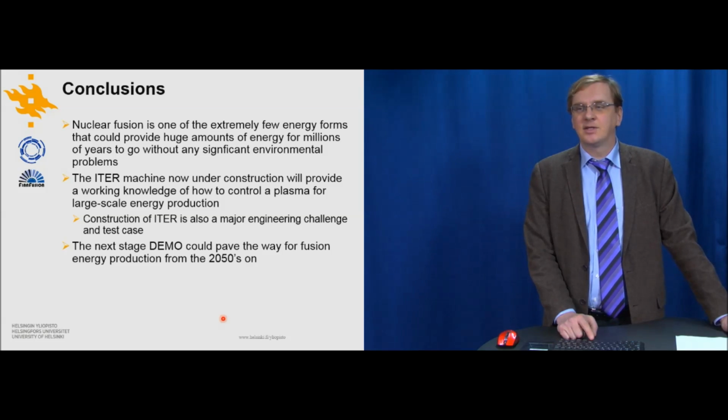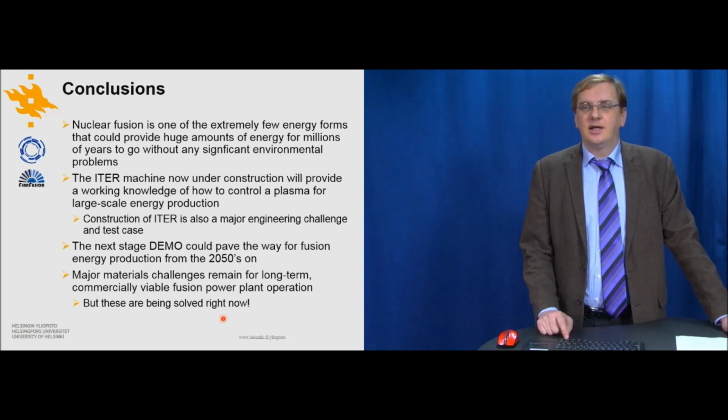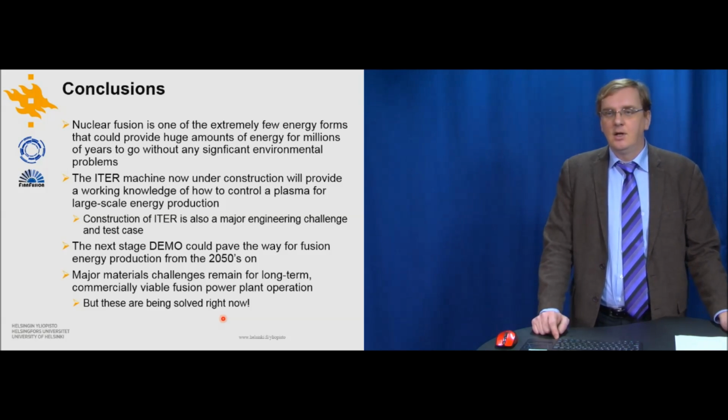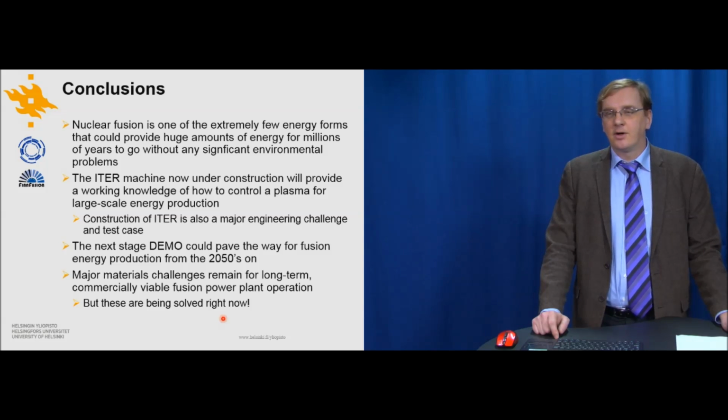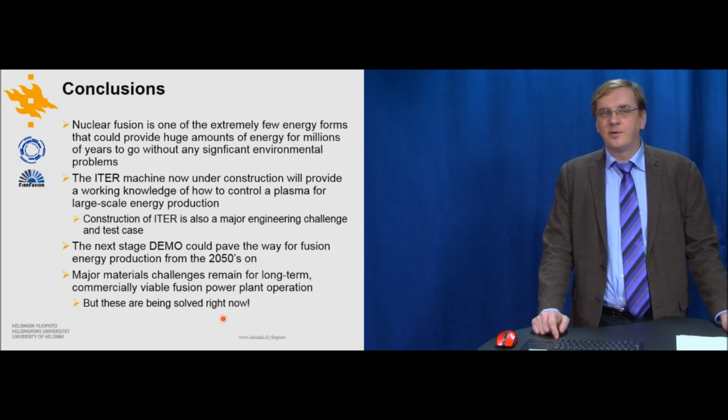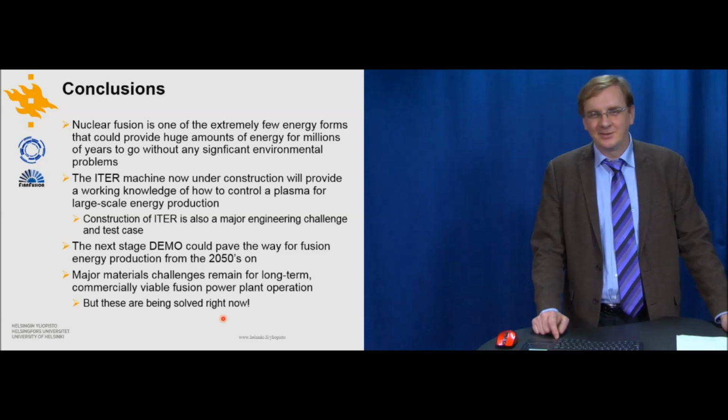It could go faster if there is an increased level of fusion projects and fusion funding, and vice versa. With decreased funding, it will certainly take longer. There are major challenges for long-term operation. Most of these are actually related to the materials choice. But we are working in my group, and thousands of other research groups around the world are working to solve these materials problems. And I'm personally quite hopeful that we will find good solutions to all of them within a decade or two. Thank you for your attention to this lecture.